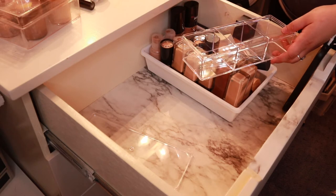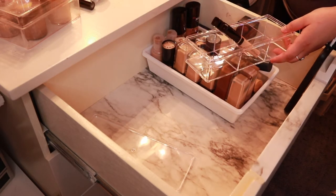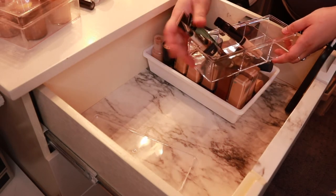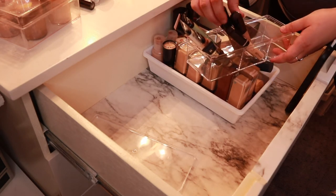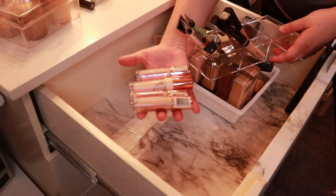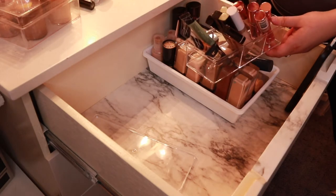Actually, I really like it. It's in the shade 5. I love the Wet n Wild concealers also. And I'm just gonna put all those squeezy tubes in the back. Oh, these are the Makeup Revolution concealers, and I absolutely love them. And then the ColourPop concealer, I really like that too.